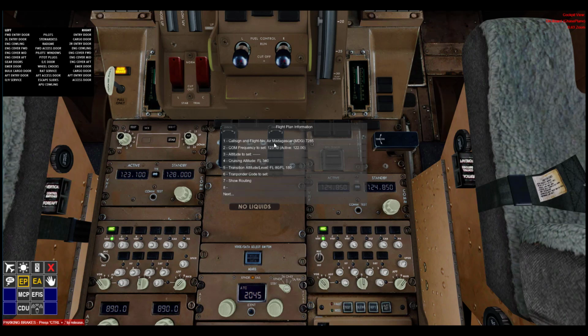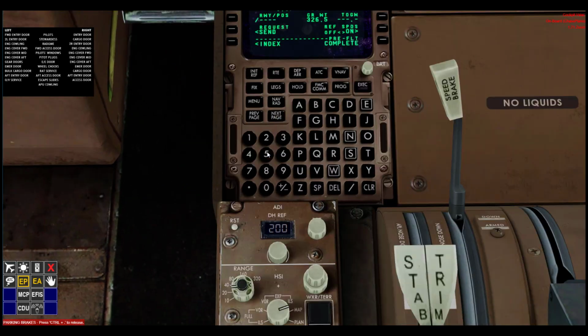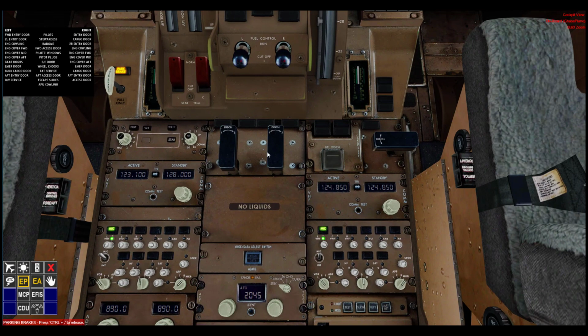Call sign Madagascar. We're in the Air Madagascar 7285, which is fine. So comm frequency is set to active 122. Well, let's just do this. This is 123.10. We're going to move you to 122.